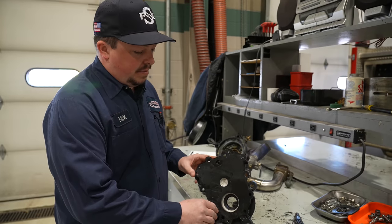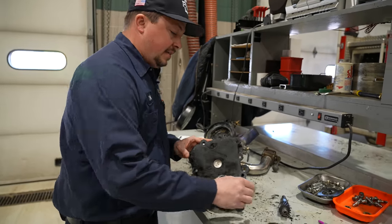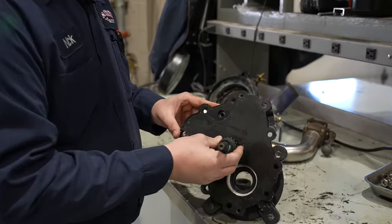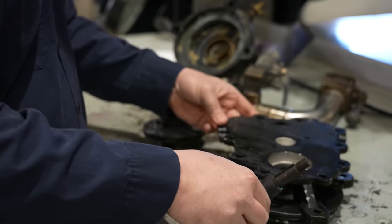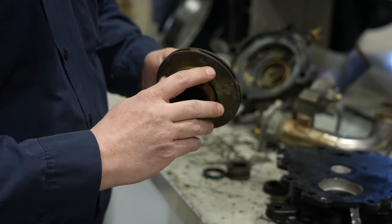This is the other side of the pump. You saw half of it outside, and this is the other half in here. This gear is driven off the other big gear that you saw outside, which turns the impeller. And this little impeller here is what does all the work and flows all the water.